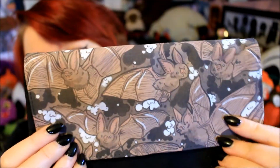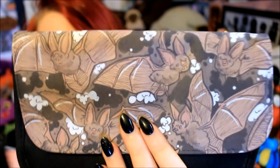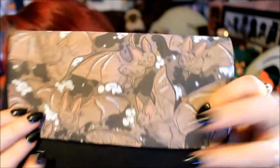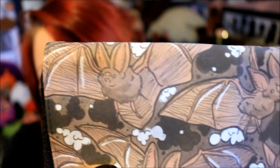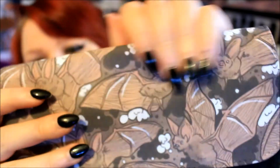So I was super excited when I saw this. I'm also loving the fact that these bats are brown. I have so many black bats, it is unbelievable, but I don't really have very many brown bats, so I feel like we needed a bit of brown bat appreciation up in here, so I feel like this works perfectly. The bats themselves have the cutest little expressions. I love their little fangs that they have, and I also like the fact that they're all flying in different directions. It's just, oh, I love this print so much.